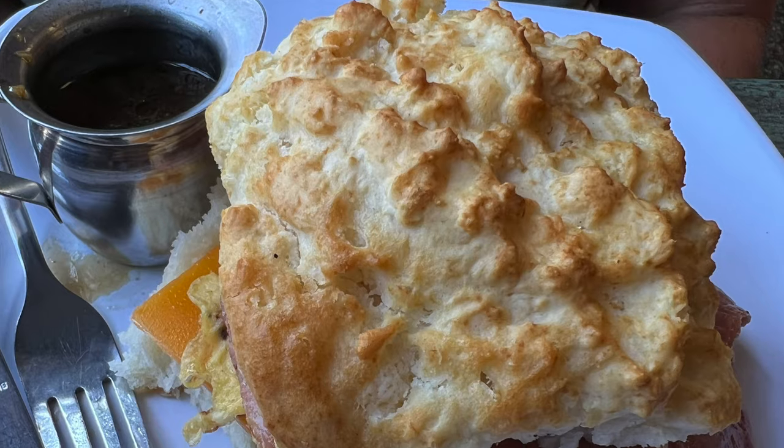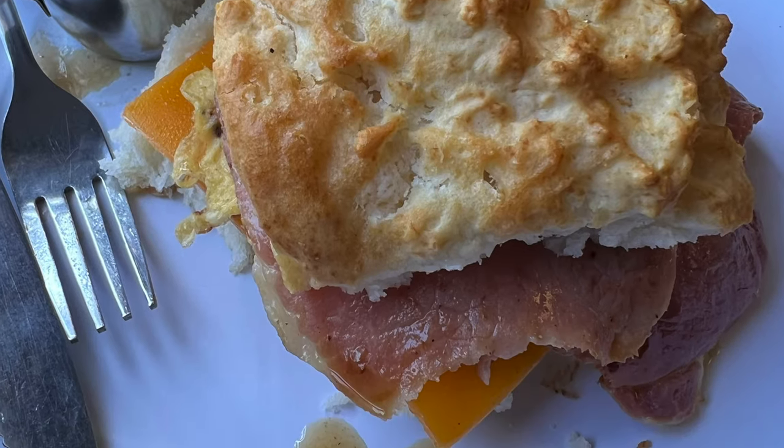It's really, really good. I went with the country ham biscuit. The gravy on this one is a little different. It had a red eye gravy. Now, in this restaurant, they have, I think, 6 different types of gravy. So it depends on what you want. Now, I would say if you've never tried gravy, you may want to get it on the side.